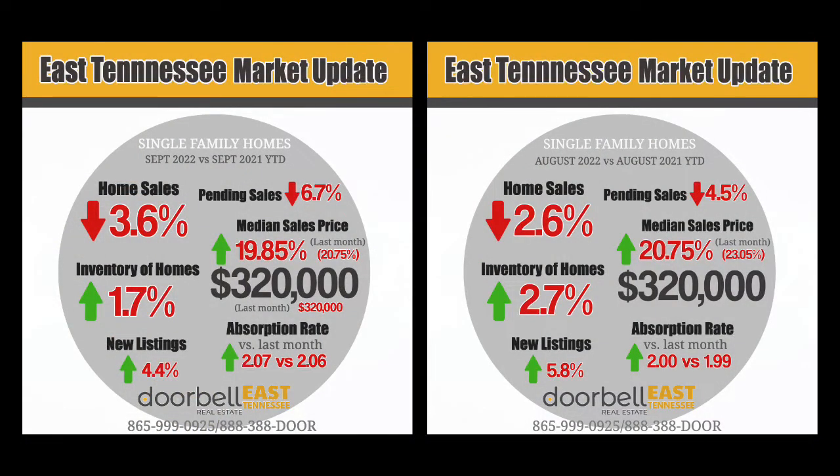Okay, this first slide is showing us all of East Tennessee. That is basically everything within our MLS in East Tennessee, and we're going to compare it first to a year ago, so year-to-date numbers, and then see where it compares to last month. Year-over-year numbers are good, but to really get an idea of what is happening right now in the market and how it is changing, we need to look month over month. So the first slide on the left shows the September numbers for year over year.